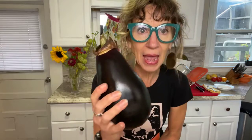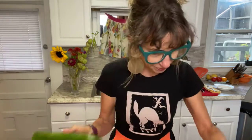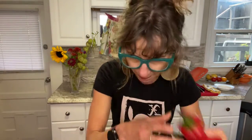Okay, let's get to cooking some ratatouille. Ratatouille, what is ratatouille? Well, it's kind of like a vegetable stew is the way I look at it, using eggplants, zucchinis, lots of different colors of peppers, garlic, onions. I already put the onion in the pot, and then lots of fresh herbs to finish it off. So let's get to cooking.